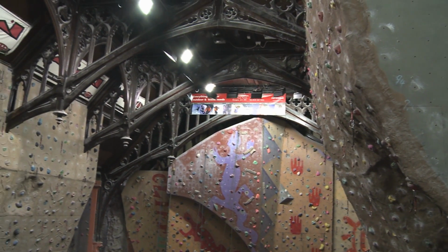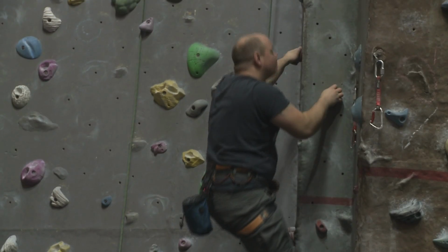So we've got the blue room, which is behind me, we've got the main hall, which we're in now, and we've got the basement bouldering area downstairs.